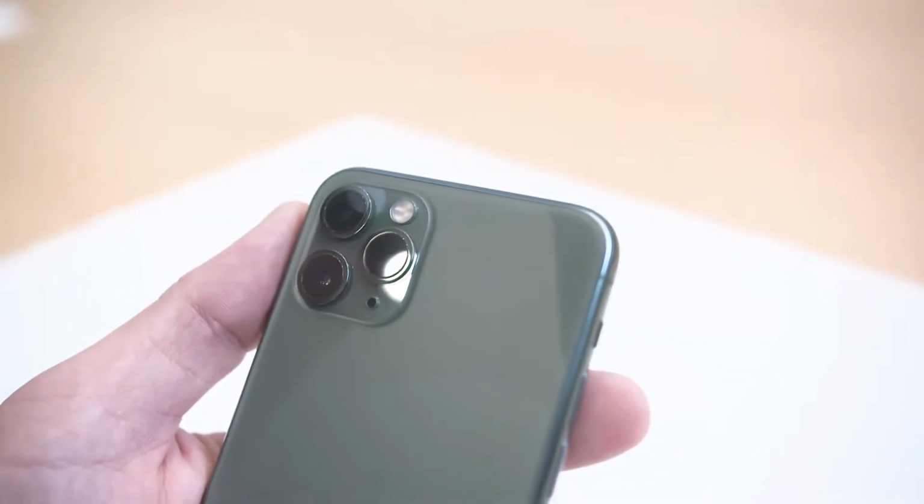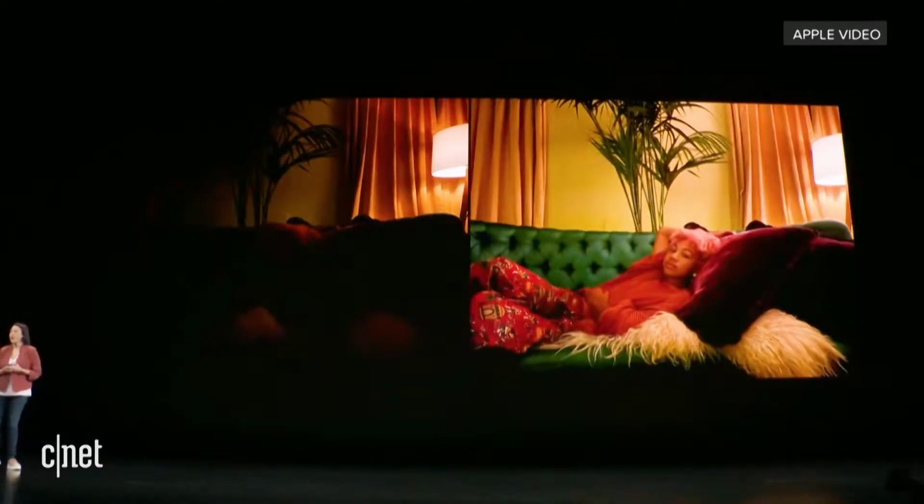How good is the camera? Oh, and by the way, that front-facing camera can do slow-mo selfies now and has a wider area to look at. Well, we'll see. Night mode, which also looks fantastic, is not unique to this. In fact, it's also on the iPhone 11.